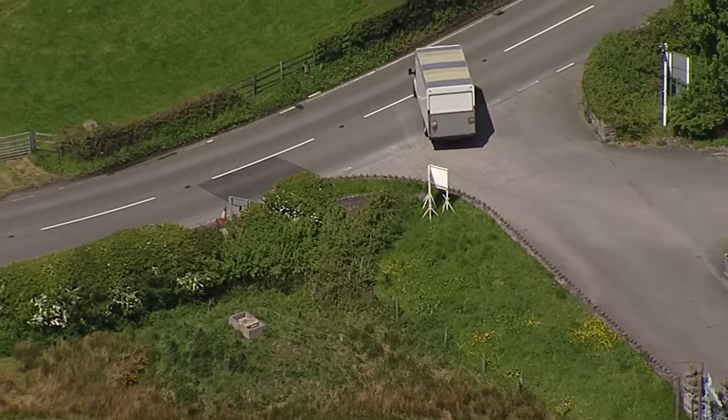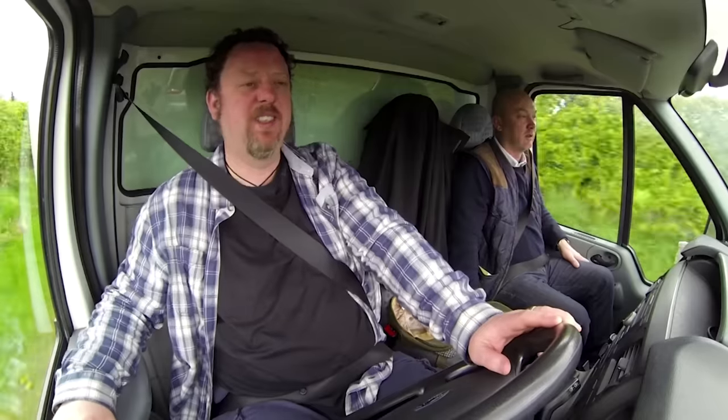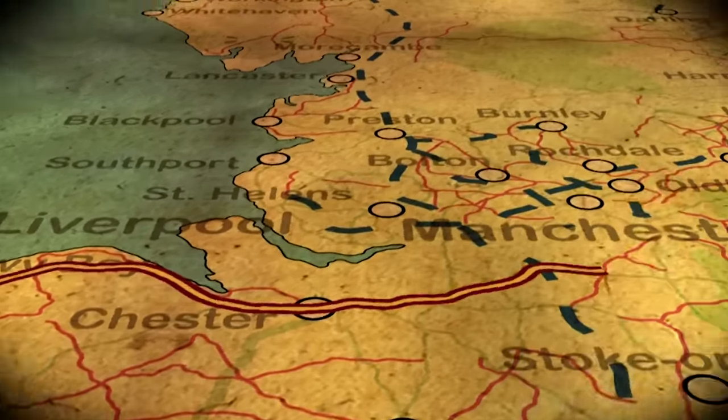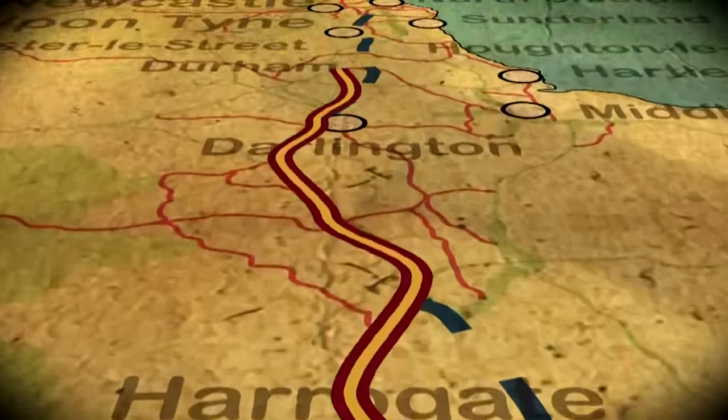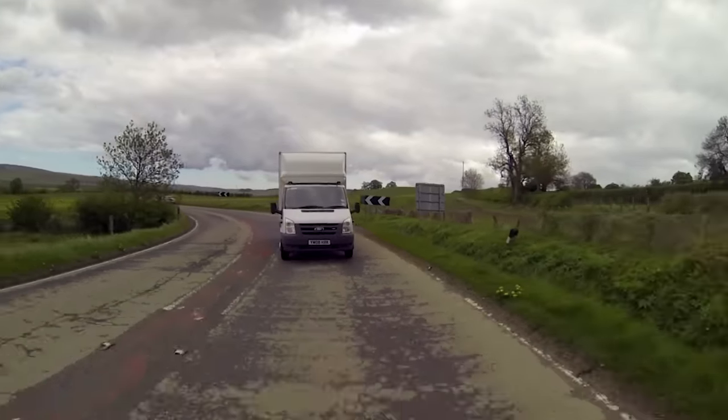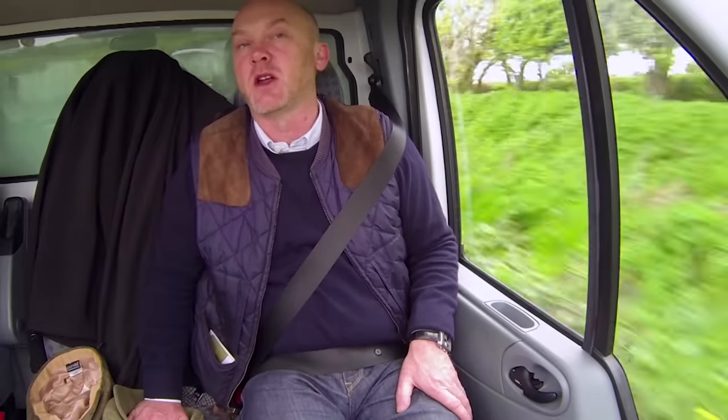No sooner is Drew back than he's off again, and T is back in the driving seat. They're travelling over 250 miles north to the small village of Ewart in Northumberland, and Drew's on the trail of some specific architectural salvage. We're going to go and see a couple who live in a castle.